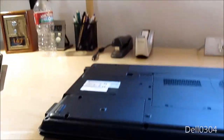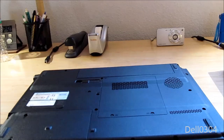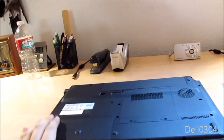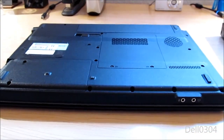Now, it did something funny, which I'll explain when I boot the computer up. But right now, I'm going to open this cover up because I'm going to clean it. I was using it last night, it ran at like 60 Celsius, so we'll see if we can fix that right now.